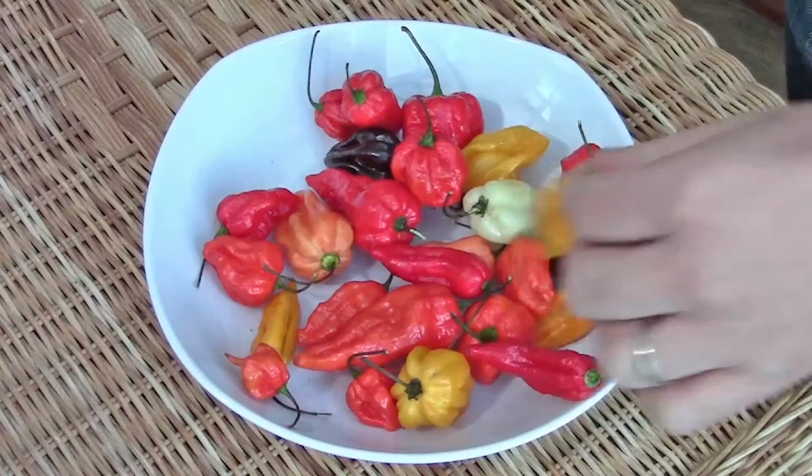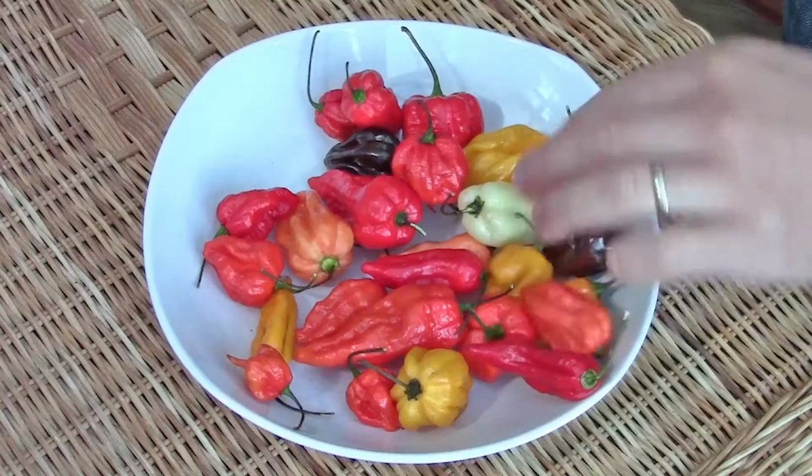Lost count where we're at now, another red one. Not too sure what that is. Let's call it a yellow bastard, shall we? This one, maybe an orange bastard. That one we'll just call a red bastard.